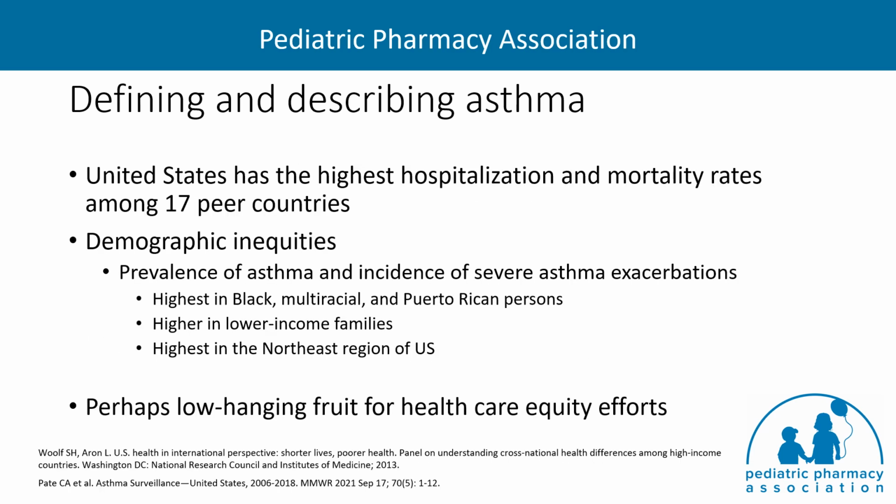When you compare the United States to 17 peer countries, the United States actually has the highest hospitalization and mortality rates for asthma. There are a lot of demographic inequities in our country when it comes to asthma. The prevalence of asthma and the incidence of severe exacerbations is not equal across races or ethnic groups. It's highest in African American or Black patients, as well as multiracial patients, and, oddly specific, Puerto Rican patients have higher rates of severe asthma exacerbations.